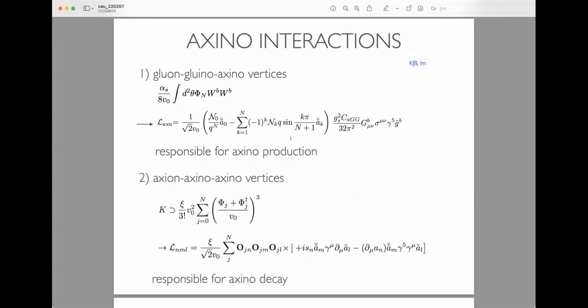So the interaction terms of the Xino can be described by this coupling, the nth gear of the clockwork sector coupled to the gauge superfield. After diagonalizing all the chiral superfields, we get an exponentially suppressed coupling for the zero mode and just an order one coupling for the heavy modes, as in the usual clockwork axion models.